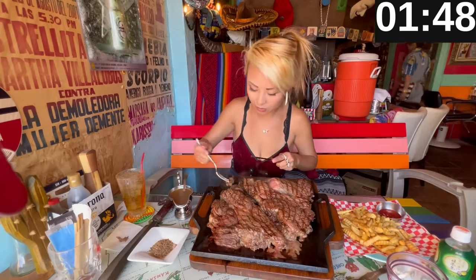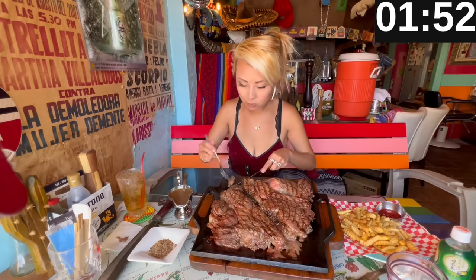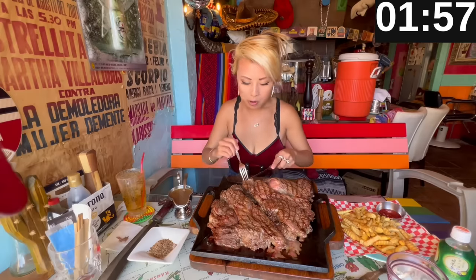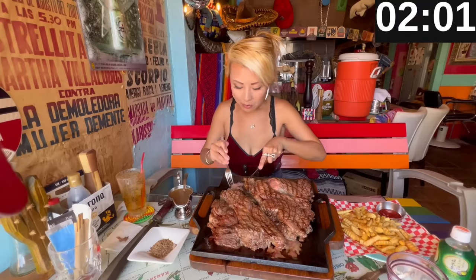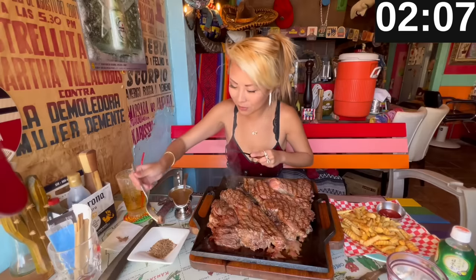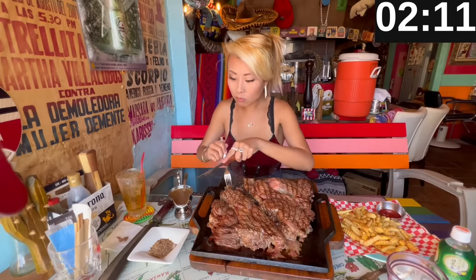I feel like I have to cut it into smaller pieces to make it easier to eat. Now we're gonna have to work this slowly because there's so much tendon and stuff in the way. Let's try some of the seasoning. Mm. Oh, that's good.